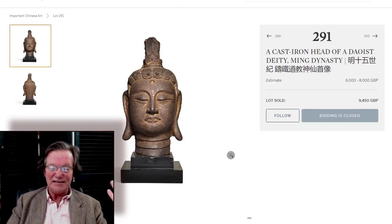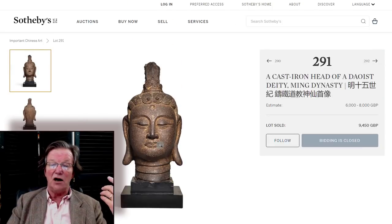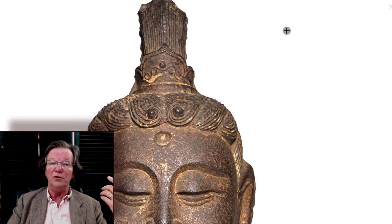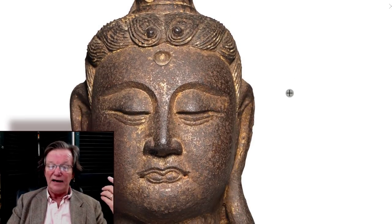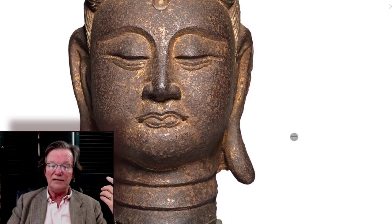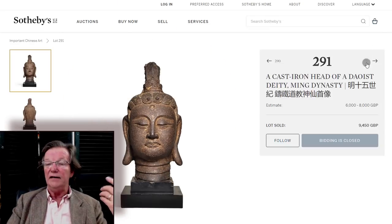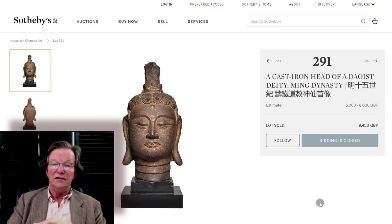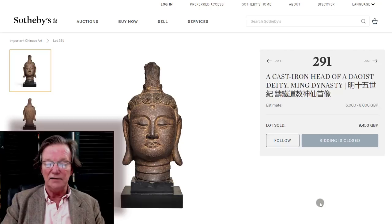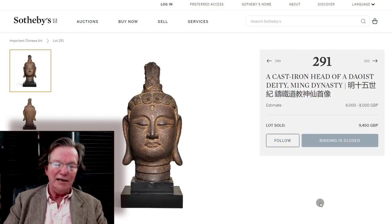It was estimated at 6,000 to 8,000 pounds. I thought that was a bargain price. 14 inches tall. Wonderfully done. Beautiful details all the way down. And I think these are just crazily underappreciated in the market. Absolutely crazy. This was a great example. Beautiful piece. And in the end, it sold for 9,000 pounds. I think that is a tremendous bang for your buck, as they say in the business world, to have a piece like that, of that quality, age, and rarity.